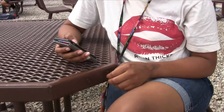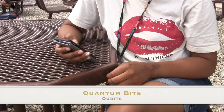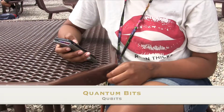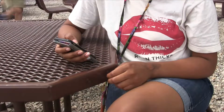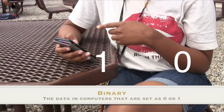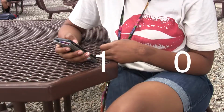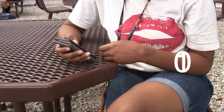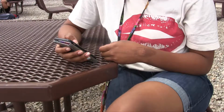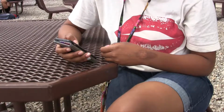Thank you. A solution the scientists have come up with are quantum bits or qubits. Qubits? Qubits are like binary in computers, but with special attributes. Oh, binary, like those zeros and ones. Yes, but instead of being either 0 or 1, qubits are 0 and 1. What? Both? Yes. How can you be 0 and 1? Why would that even help?